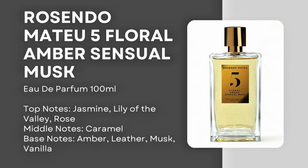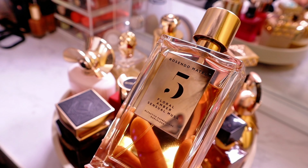There's carnation, lily of the valley in the middle. There's amber, vanilla, and musk in the base. So I am looking forward to wearing this one and seeing how much I remember it and how much I love it. So yeah.